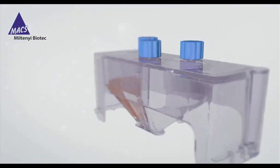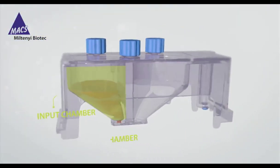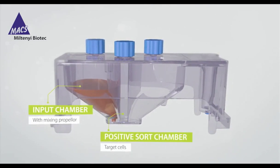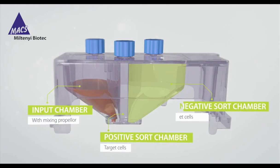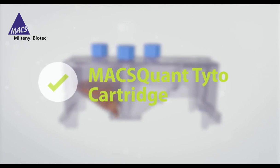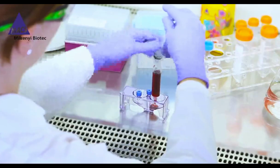It is a fully closed system containing three chambers: an input chamber, a positive sort chamber where target cells are collected, and a negative sort chamber where non-selected cells remain after each sort. Note, sorting happens exclusively in the cartridge. There are no fluidics within the instrument itself. All three chambers can be accessed from above through luer lock ports, which allow for easy loading of the sample.